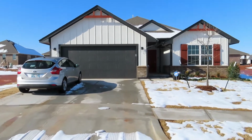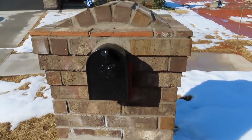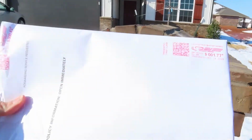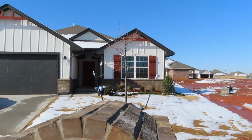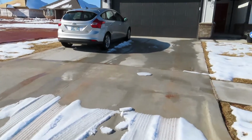So here's the house on the outside, all snowy. Actually gonna check on the mail. Oh, I got some mail. That's good. But yeah, isn't that great? So cool with all the snow, I love it.